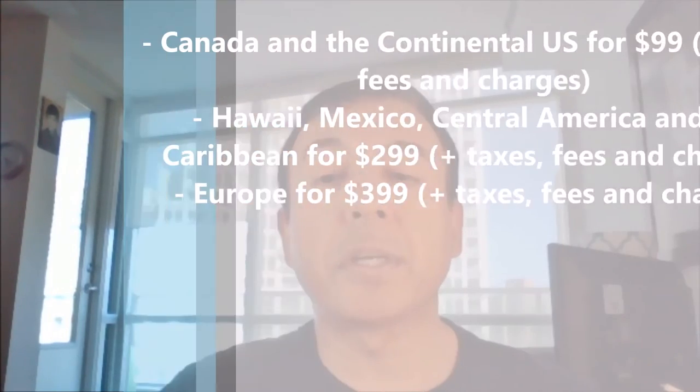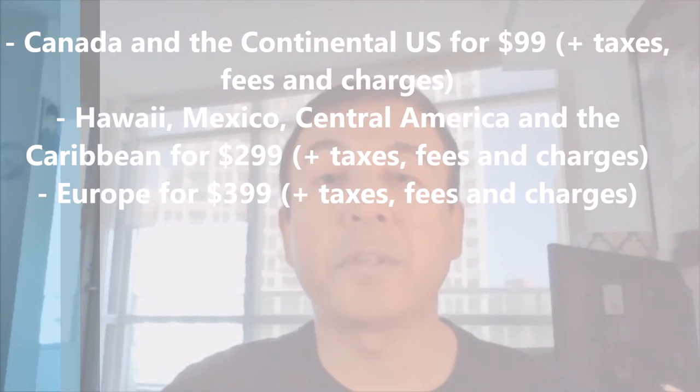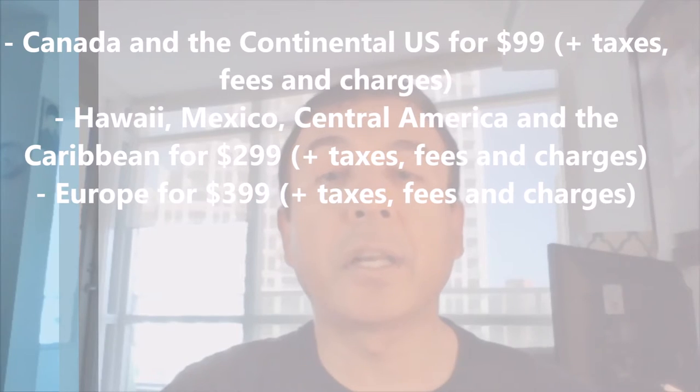The price breakdown for the companion voucher is now Canada and the continental USA for $99 plus fees and taxes, Hawaii, Mexico, Central America and the Caribbean for $299, and Europe for $399.